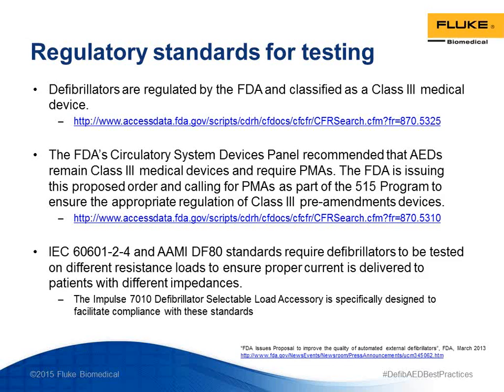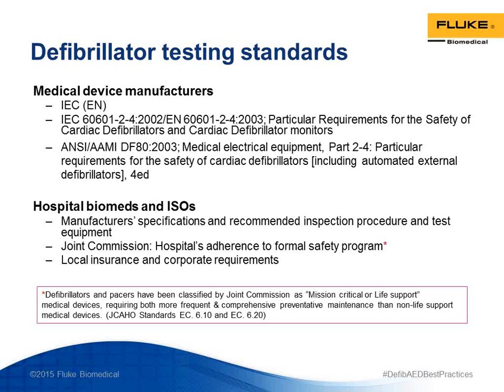The FDA also does not intend to enforce the PMA requirement for currently marketed devices, which include necessary AED accessories, until January 29, 2020. So there's still time, but it's important to note that the FDA is enforcing more rigorous regulations and standards, and so it's important to start becoming more serious and diligent about preventative maintenance testing, not only on your defibrillators, but also now on your AEDs.